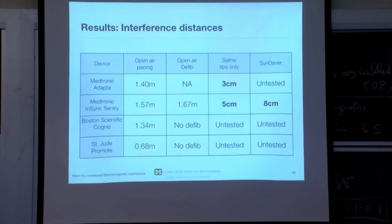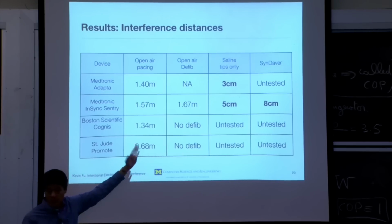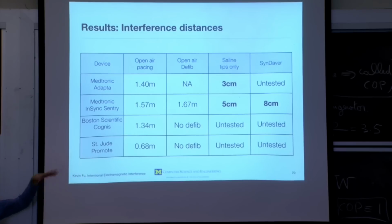There is a silver lining, though. The good news is that it only worked in vitro. Whenever we would do this in saline solution or in anything that approximated the body, it basically didn't work. That's because your body absorbs a lot of that RF energy, and it doesn't actually get to the sensor. The closest we were able to get this to work with the saline was like 3 centimeters. So that basically means there's no worry for this particular kind of interference for an implant.